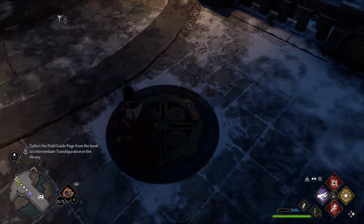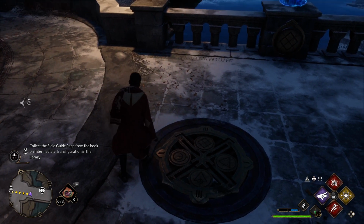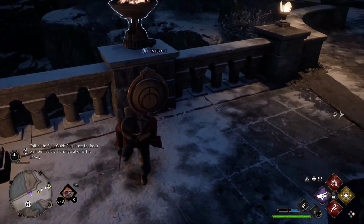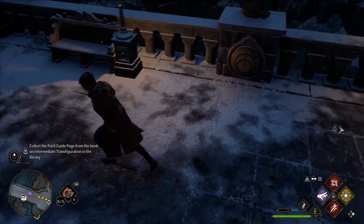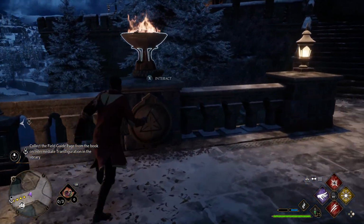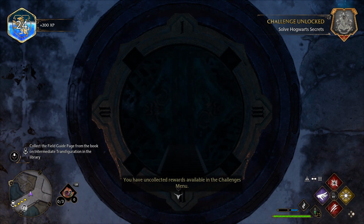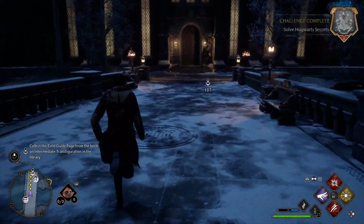Is that not the answer? Revelio. Let me just double check real quick. This symbol is number 4, which it is. This symbol is number 2. Oh no, the triangle's number 1. Oops. This is number 1. Lovely. Solve Hogwarts secret, 1 of 1.